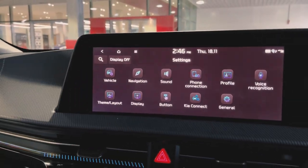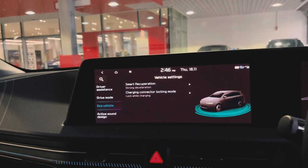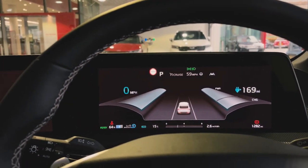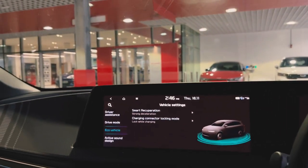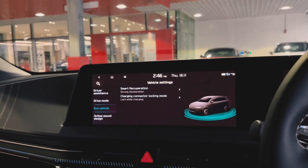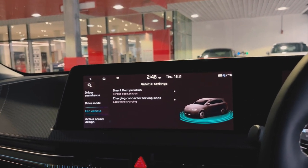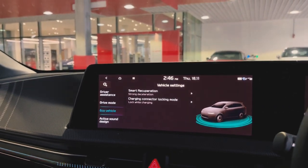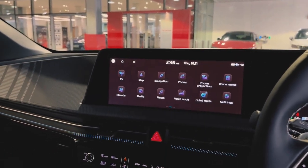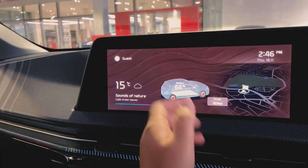But one thing I want to show you, if you go into vehicle here, go into eco, you can see there, you can change from here how strong the deceleration is when you're using these paddles to recoup energy back into the battery. Like I said before, while we were driving the car on the motorway, you don't need to have it so strong, of course, as you're not going to be letting off the brake that much. So you can go ahead and change all the settings in here. And I mean, I could spend hours going through all these menus, but we're obviously not going to do that. You can go ahead and swipe left to right as well, depending on how you want it.